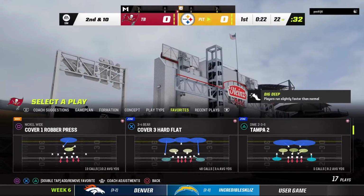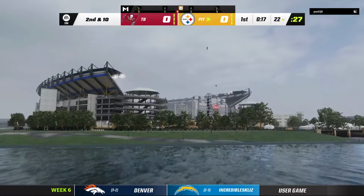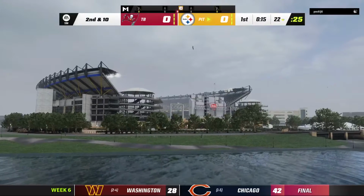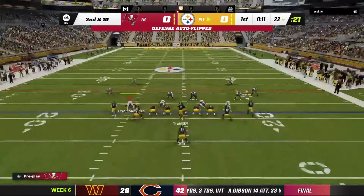2nd and 10. Maybe I'm wrong, but it looked like even if he had opted to keep that, I don't think there was going to be much to gain. Seemed like it was perfectly defended. And you know what they say? Those guys on the other side, they get paid too. 2nd and 10.